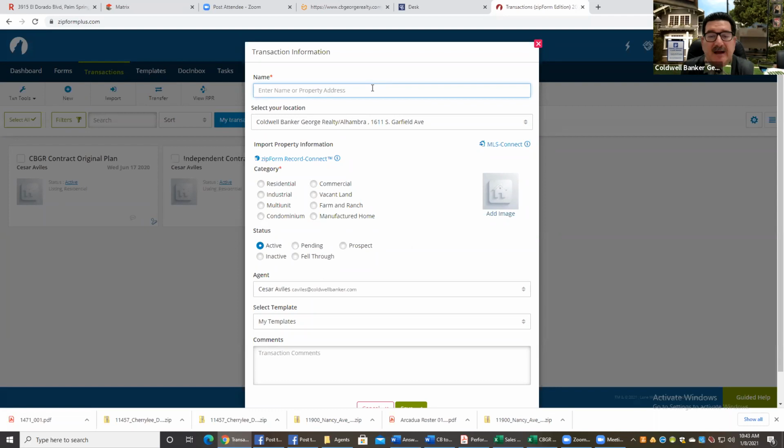So I know I have an MLS number. I wanted to be able to put the address. So I'm just going to put Alhambra, because I know the property is in Alhambra. Maybe later on we'll come back to the address of this one.